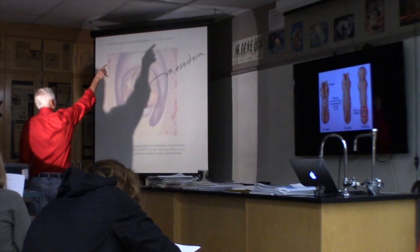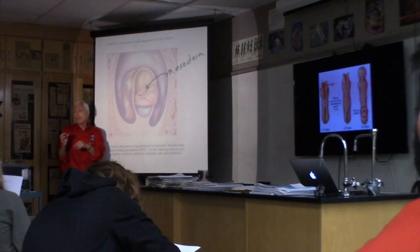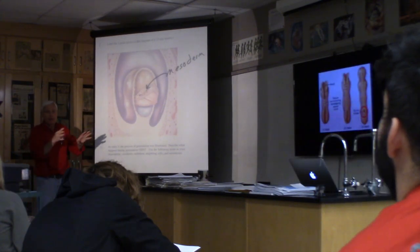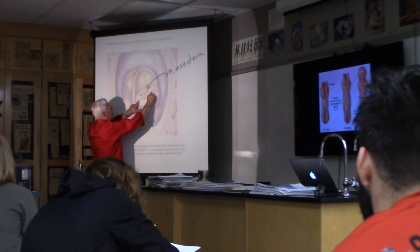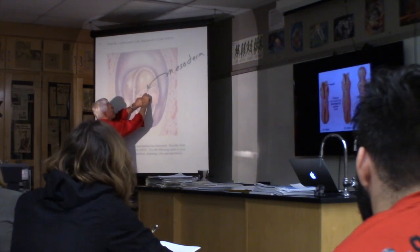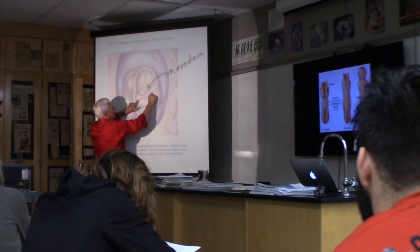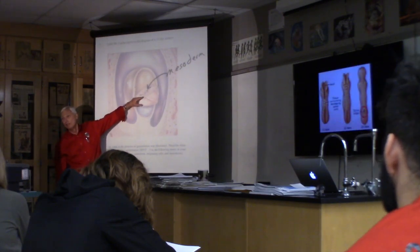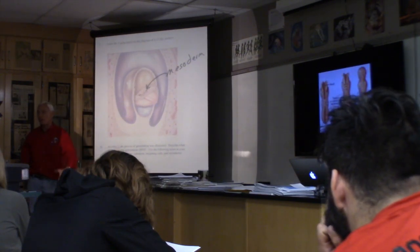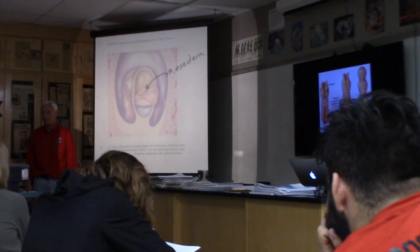About 12 days after fertilization, right here, you see how some of these ectoderm cells kind of form a groove here, and they descend down into that, and they emerge and squeeze in between the existing endoderm and ectoderm layer and make a new layer of cells in the middle called mesoderm. That's called gastrulation, that process.